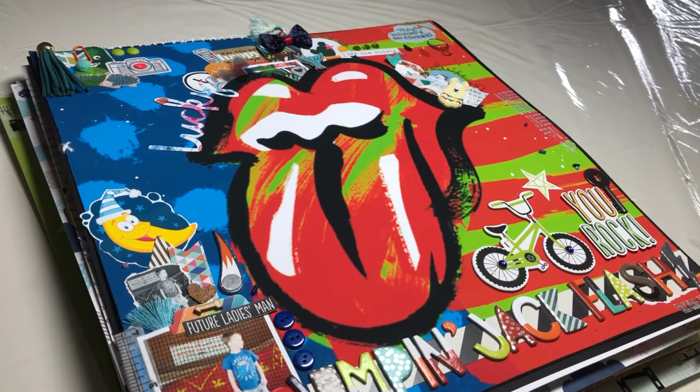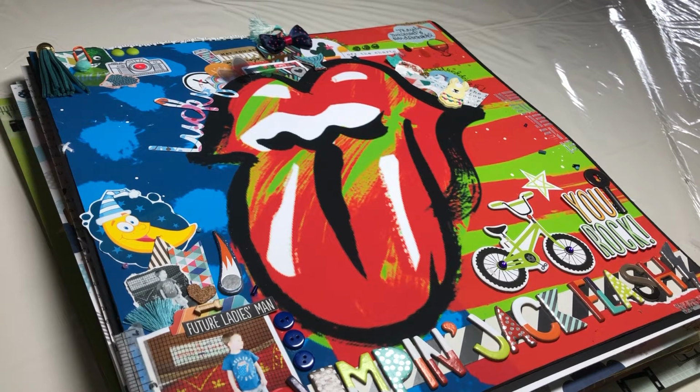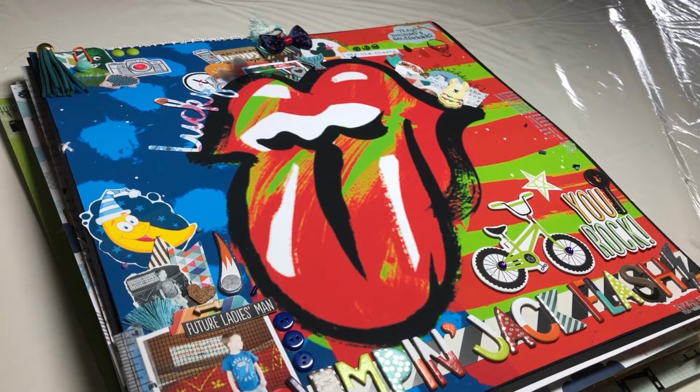Hi everyone, Scrappy Kathy here with my last layout share of the Calvinball season. As you know, Calvinball ran from March 1st to March 31st.